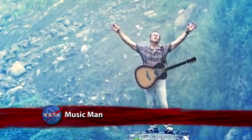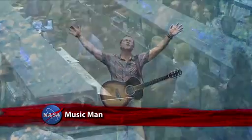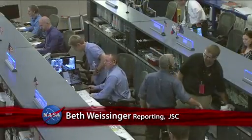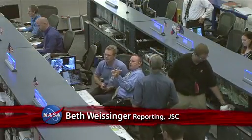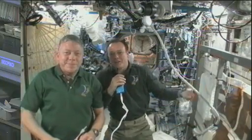5-time Grammy Award-winning Christian recording artist Steven Curtis Chapman was at the Johnson Space Center recently and had the opportunity to speak with International Space Station Expedition 28 crew members Mike Fossum and Ron Garan from the Mission Control Center. This is Steven Curtis Chapman.